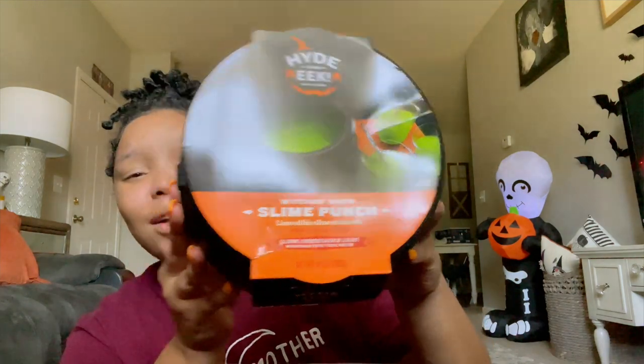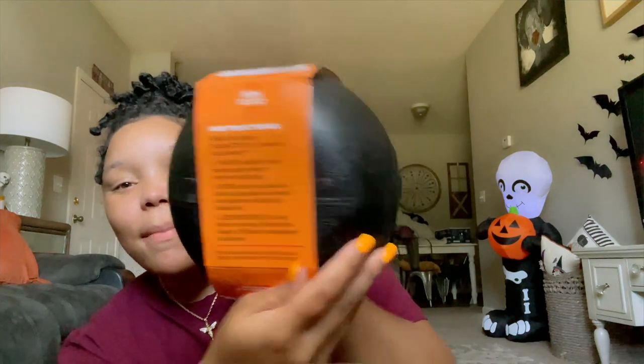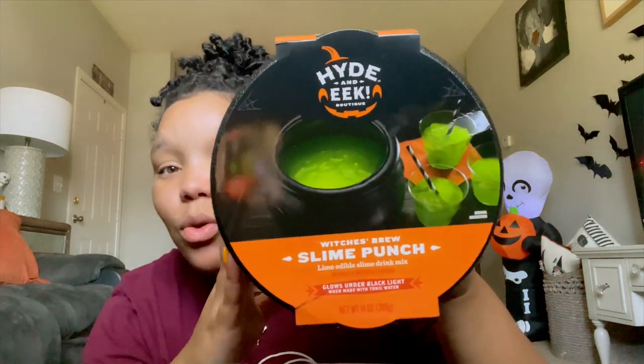Yeah, a cauldron. So it gives you all the instructions on the back, and I thought this will be super fun for the kids to mix up and think we're just gonna have all the Halloween witchy vibes up in here. And I thought this was so freaking cute, and it was only $7, you guys. So definitely go pick you one up if you like to do the fun stuff with your kids, or you're having a Halloween party. It is perfect.